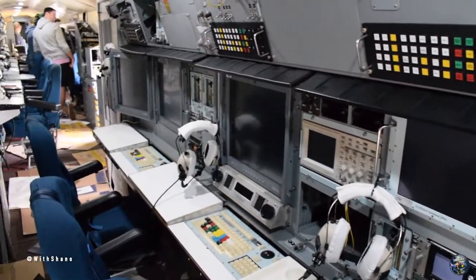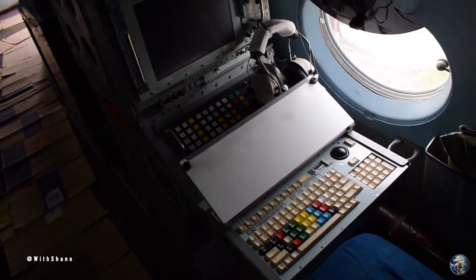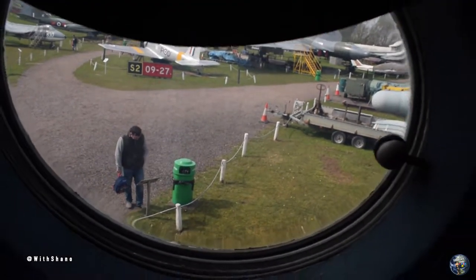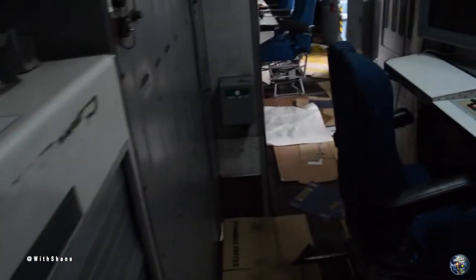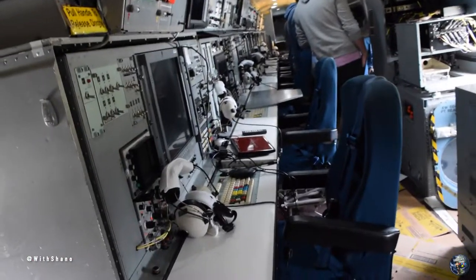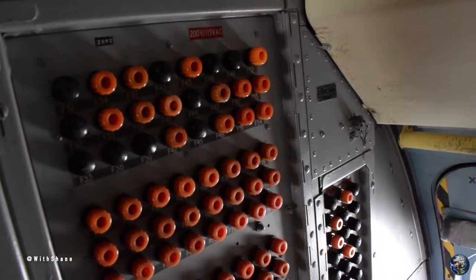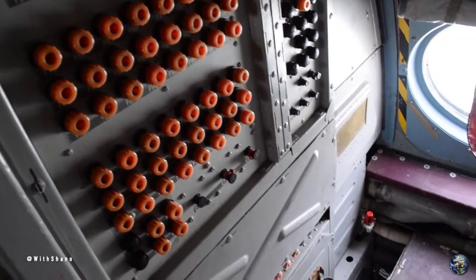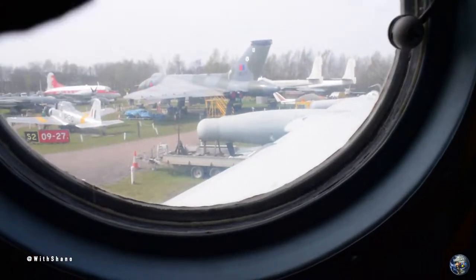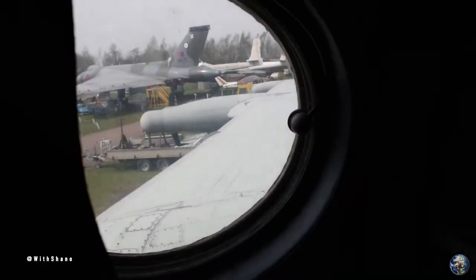Mad little place, guys, isn't it? There's loads of seats. Some here as well. Obviously to view out. Same here, just to view out. Over the wing.